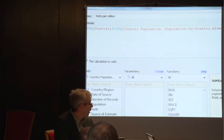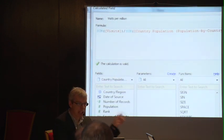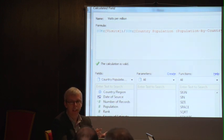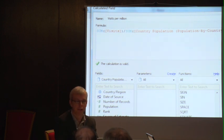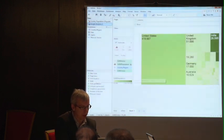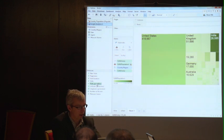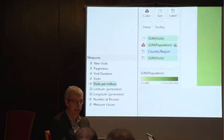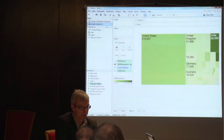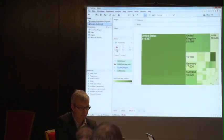So what I've done here is write a simple calculation, but notice this calculation is coming from multiple data sources. You don't have to do pre-processing in order to get multiple data sources into one third data source, just so you can do some essentially basic analysis. So I'll click OK, and I've now further extended my data model in Google Analytics by adding this visits per million site. So now what I'll do is put that onto the color shelf.